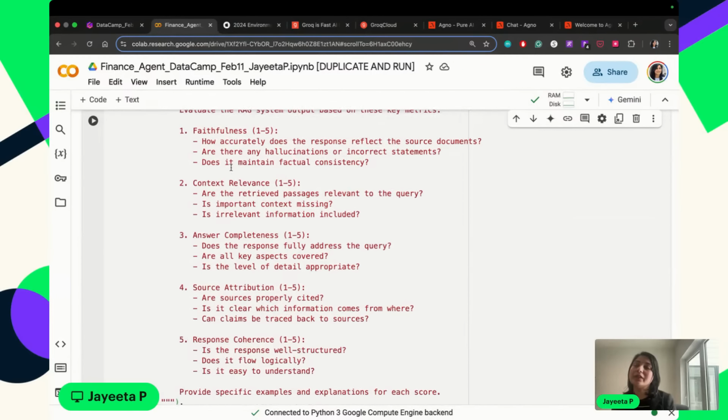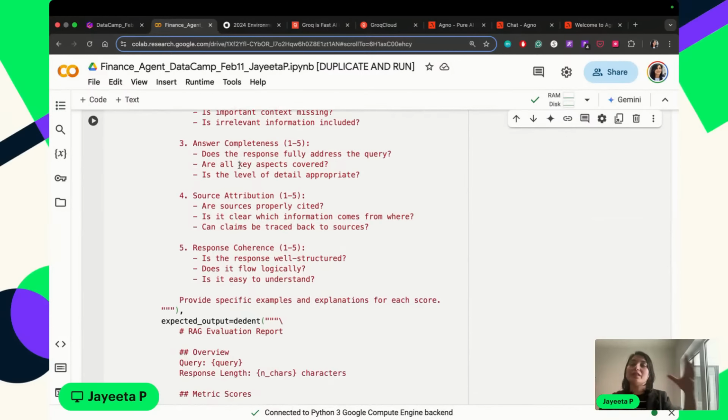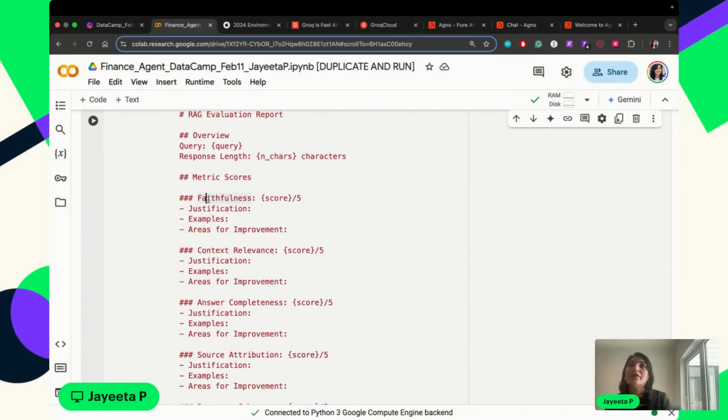These metrics are not industry specific, but very generic and used industry wide, like faithfulness and context relevance. Is the answer good enough for the context that it was provided? Did it cover all the important processes? Did it miss any important concept? So we're giving the instruction to the agent to frame its background and context. And then for the expected output, we frame it like this: score the faithfulness out of 5, because that's the industry standard. We are also asking for justification and examples of what it missed and how it missed.